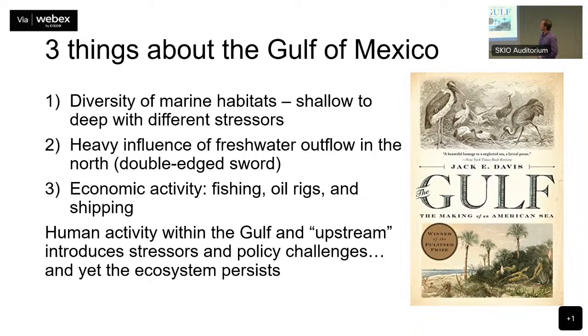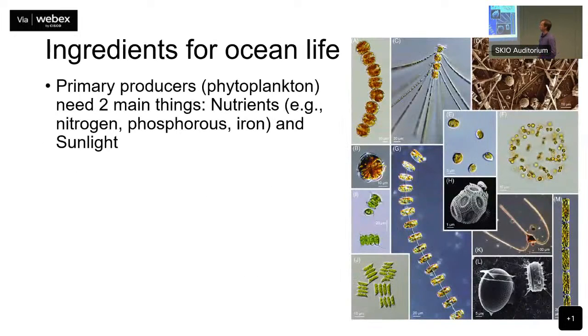And I want to plug this book that I read right after I moved to the Gulf Coast. It's kind of an environmental history book. But if you're interested in any of these topics and what led up to them, this is a great book. After I read it, it won the Pulitzer Prize, so it's nice to see my opinion of it validated by the people who make those decisions.